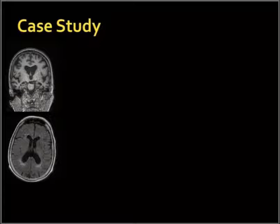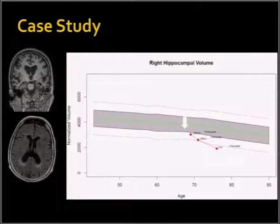So could this be an early Alzheimer's scan? Sure. Could it be a normal scan? Potentially. It's a very difficult thing. So this is what we're doing in our clinical practice and in our research studies. We have our own version of the quantitative MRI that we're doing.